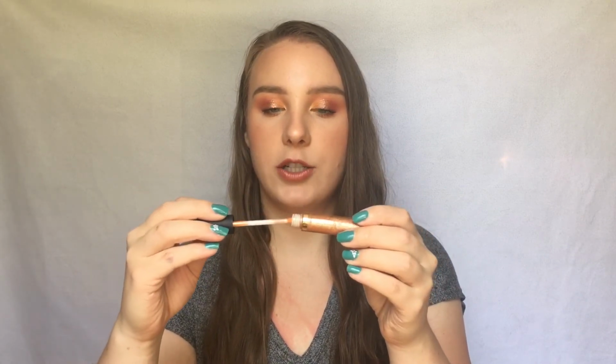And then the last product I'm going to be rolling in is this Tarteist lip paint in the shade Strike Gold. So this is just a really pretty gloss, and I haven't used this really much at all, but it came in a BoxyCharm, so I'm excited to get more use out of this and also to get use out of all of these products. So that's it for this kind of update slash intro.